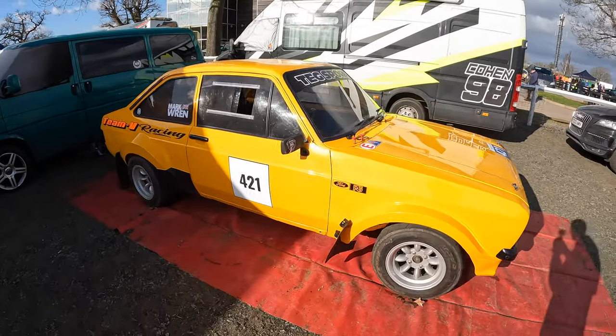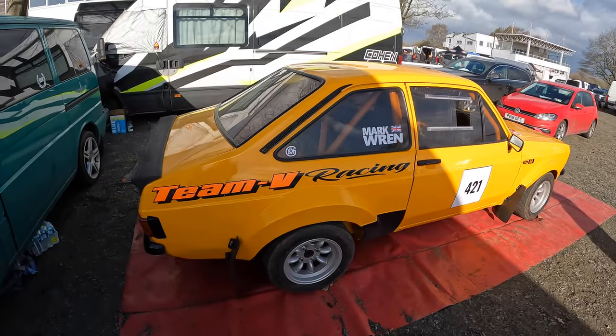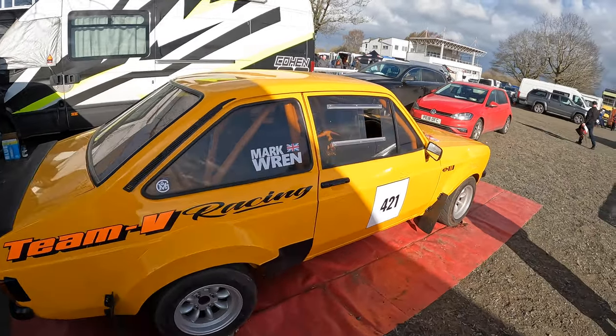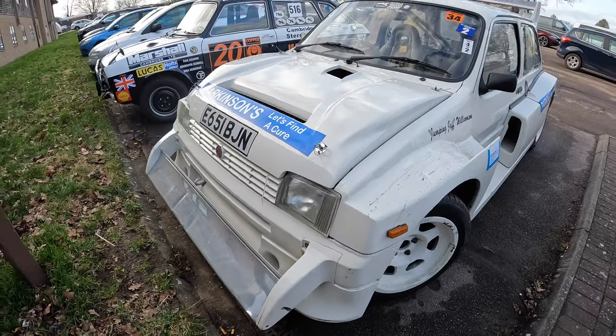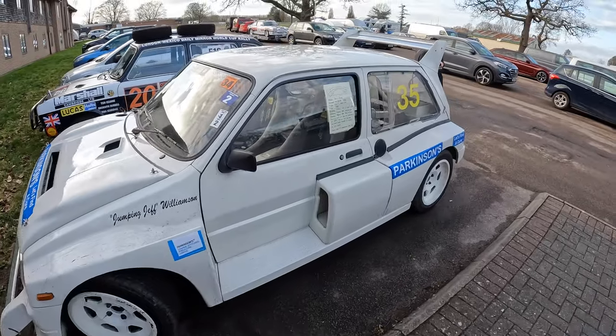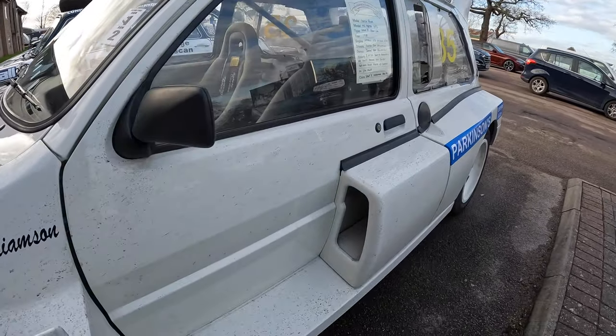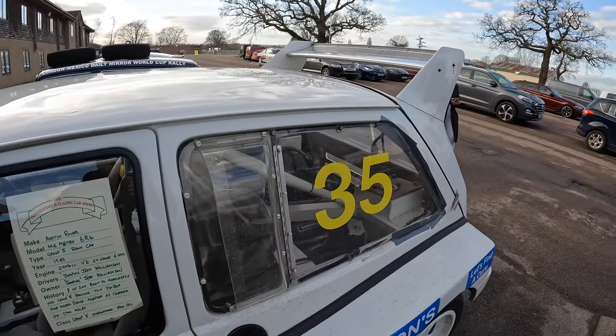Whenever I'm at shows like this, I love having a look around the pits. Really cool Mk2 Escort here. This next rally car is a Metro. How cool is that though? Big old kit on it to let some air into the rear engine.